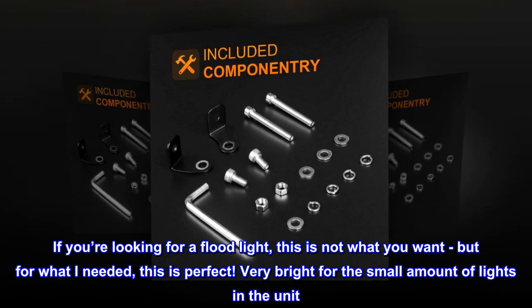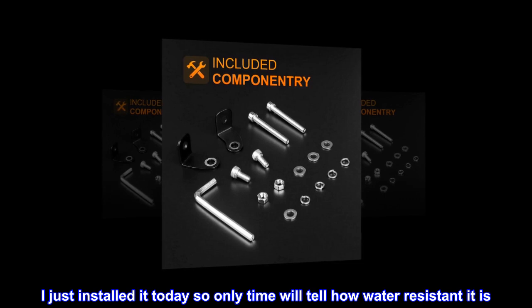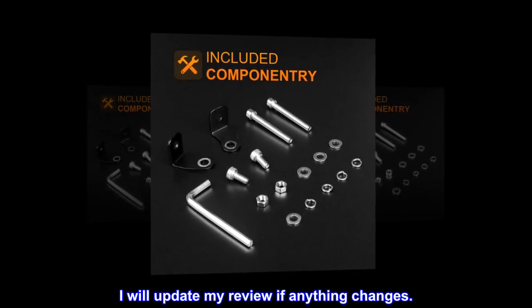Very bright for the small amount of lights in the unit. I just installed it today, so only time will tell how water-resistant it is. I will update my review if anything changes.